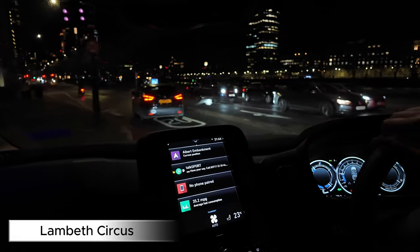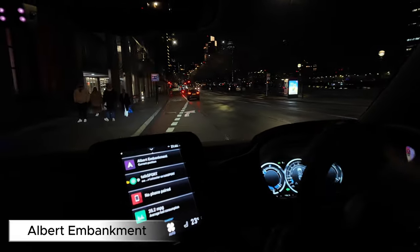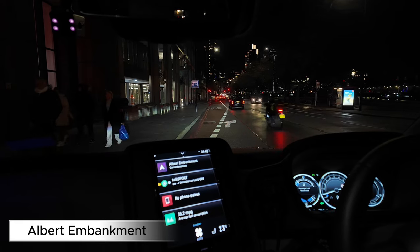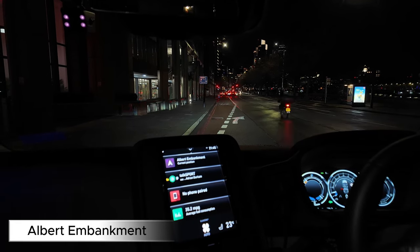So as we set our customer down here on the left on Albert Embankment, for Putney we're just going to stay south of the river the whole way. Just going to get ourselves up to Vauxhall, go Nine Elms Lane, Battersea Park Road past the power station, and then it's pretty much a straight route all the way to Putney.